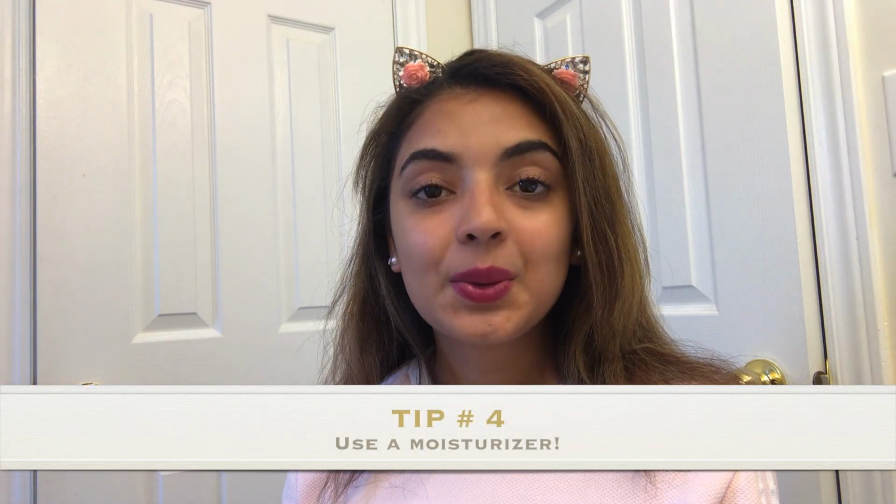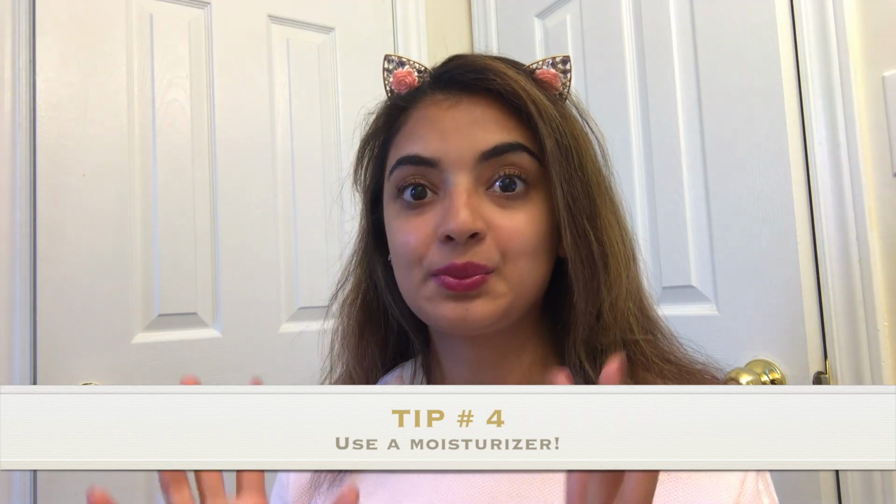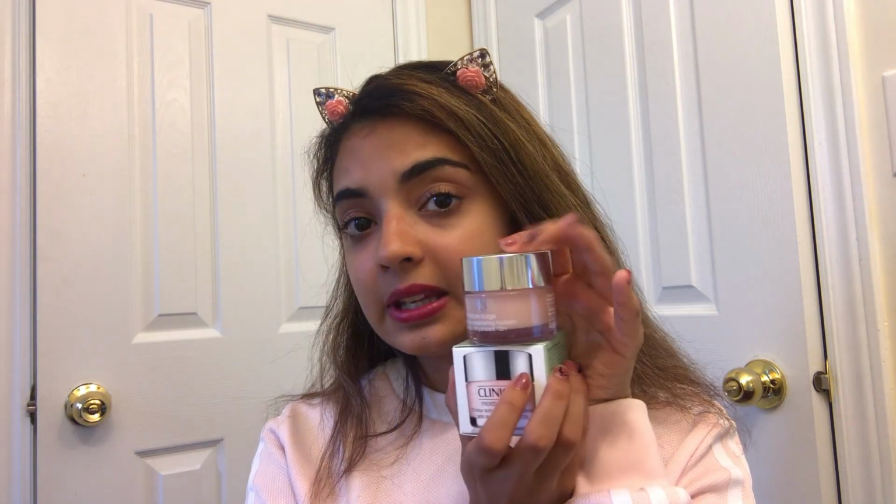Tip number 4. Here we are. I just want to make sure that everybody knows that you are supposed to moisturize your skin. Hydration is so important, especially in the heat and in winter where there's barely any sun exposure. It is really important. So what I do is I use this Clinique.